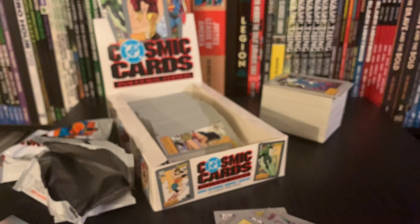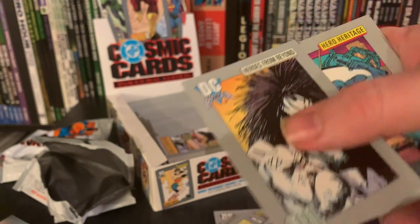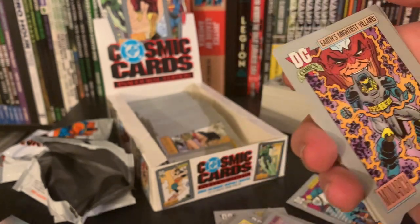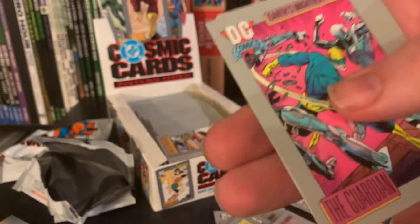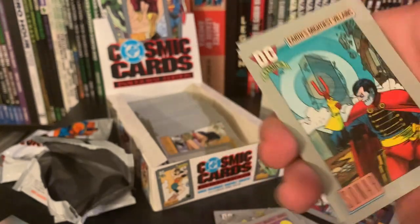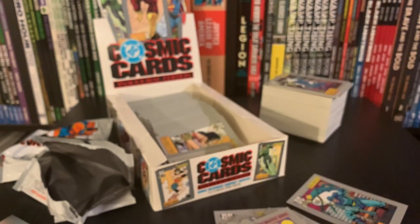Green Lantern, pack 3. Black Condor, Lobo, who interestingly is from Heroes from Beyond. Modern Age Blue Beetle, set that aside, something I want to show you guys. Monarch, Aresia, All-Star Comics number 1, The Guardian, Captain Boomerang, The Creeper, Sonar, Armageddon 2001, and Copperhead.